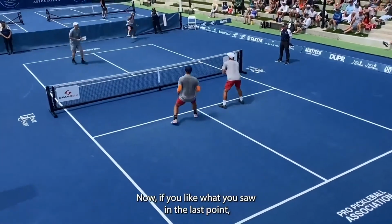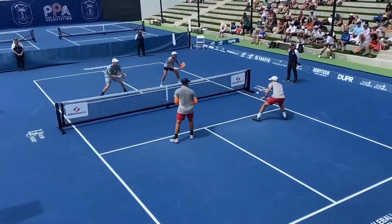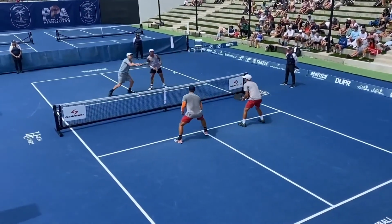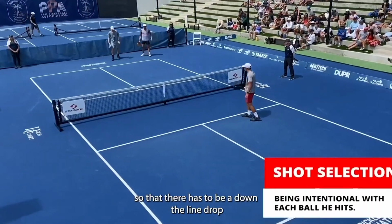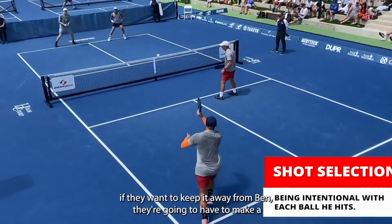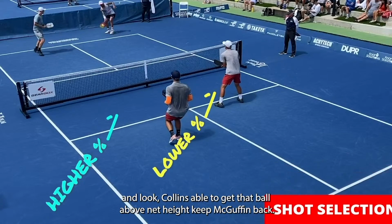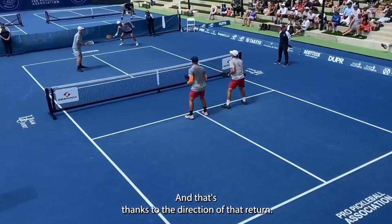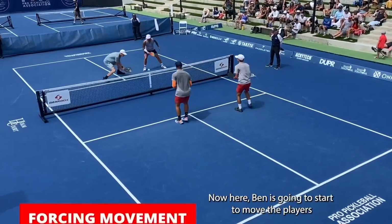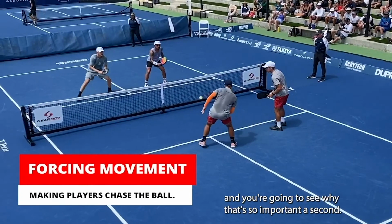Now, if you like what you saw in the last point, you're going to really love this one. So again, we see Johns returning so that there has to be a down-the-line drop. If they want to keep it away from Ben, they're going to have to make a tough down-the-line drop toward Colin Johns, less favorable geometry. And look, Colin's able to get that ball above net height, keep McGuffin back. And that's thanks to the direction of that return. Now here, Ben is going to start to move the players around a little bit, move Newman and McGuffin, and you're going to see why that's so important in a second.